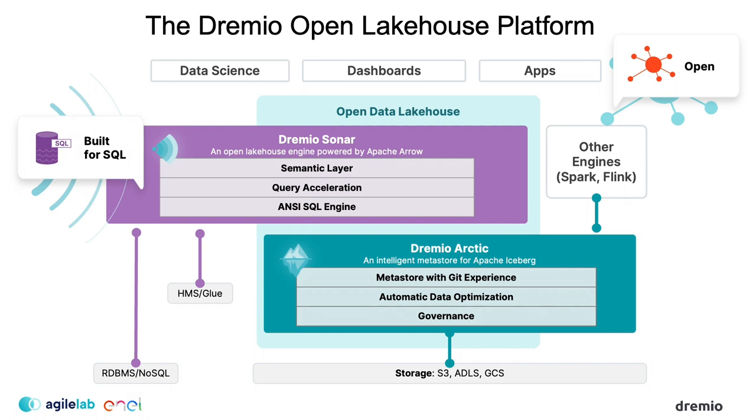The second component of the Open Lakehouse is Dremio Arctic, which is an intelligent metastore for Apache Iceberg. Apache Iceberg is an open table format for cloud object storage that is growing in popularity. Dremio Arctic automates many of the optimization, governance, and data management tasks that make data as easy to use as code.